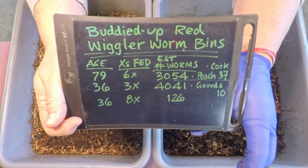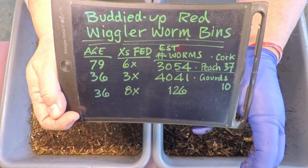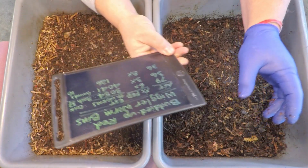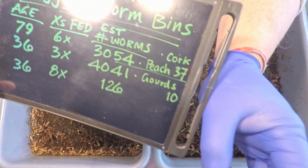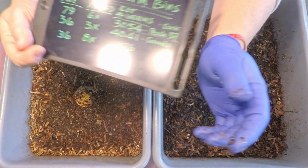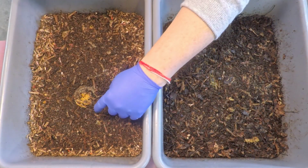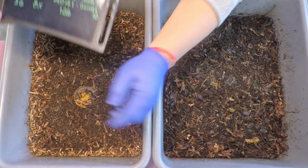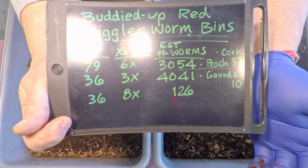It's only been 10 days since the last time we fed these little guys. And you know, there's a little bit of hieroglyphics over here on the edge too, showing how there's a cork over in bin number 1, and then in both systems, still in bin number 1 was a peach fed 37 days ago. And I don't even know if to call them bin 1 and 2 is proper even.